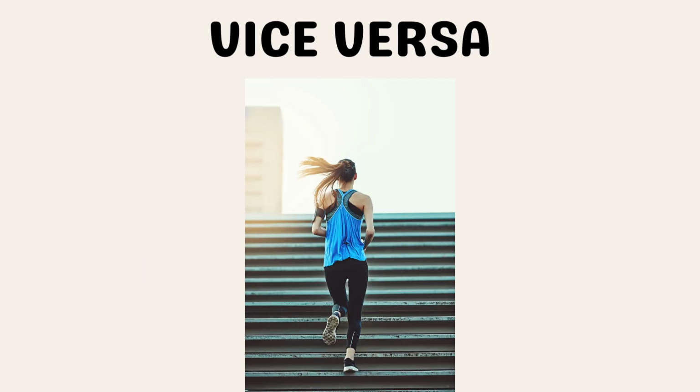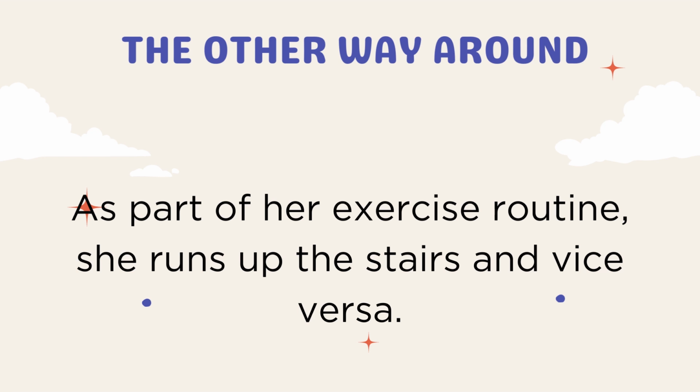Vice versa. Vice versa, we can see the lady running up the stairs. At some point, she has to go down. And vice versa means the other way around. As part of her exercise routine, she runs up the stairs and vice versa.